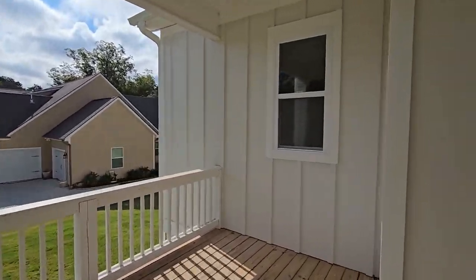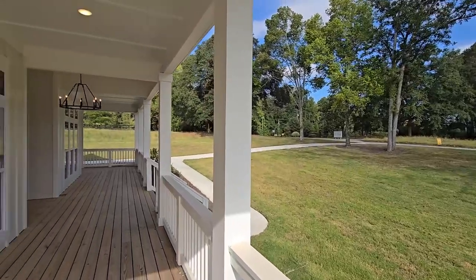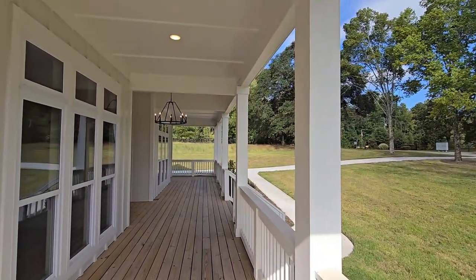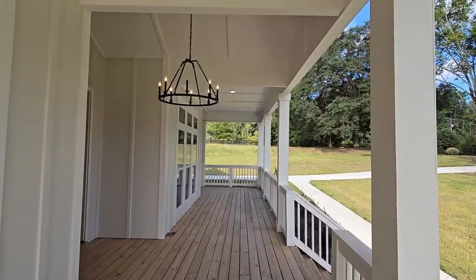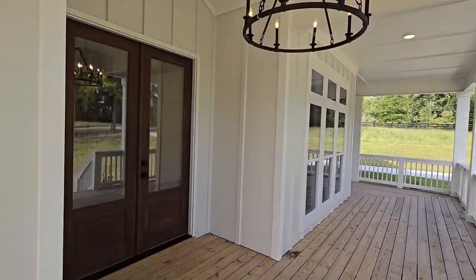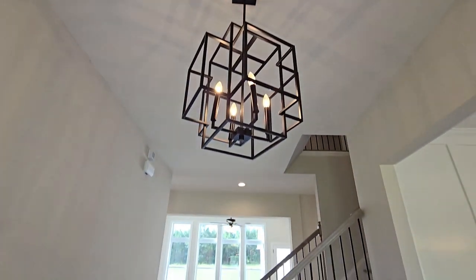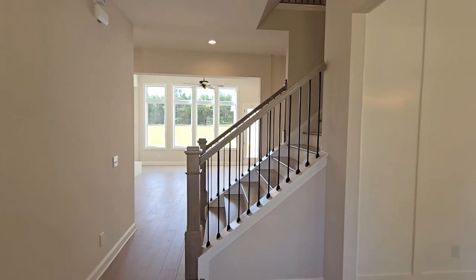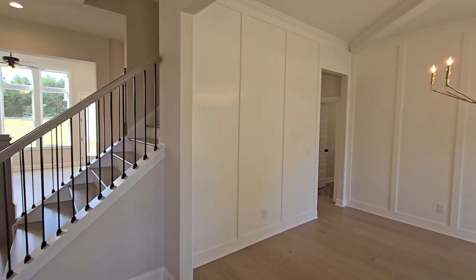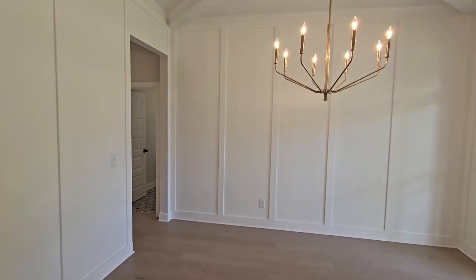Now let's dive in. First, let's talk about this gorgeous home located in Reagan Farm. This house sits on a spacious 1-acre lot, giving you plenty of room to spread out and enjoy some privacy while still being part of a great community. This is a showstopper right from the start, with a beautiful vaulted front porch that extends the entire length of the home and even wraps around the sides. It's the perfect spot to sit and relax or chat with neighbors.